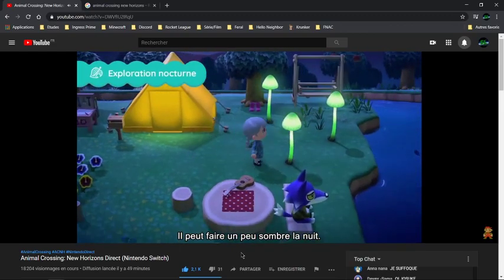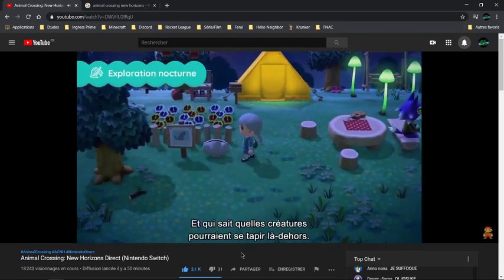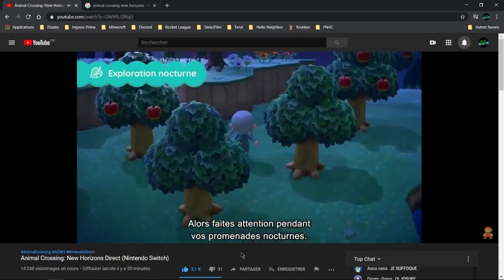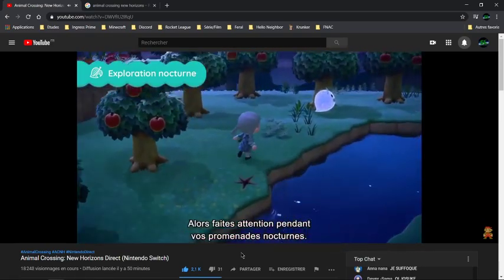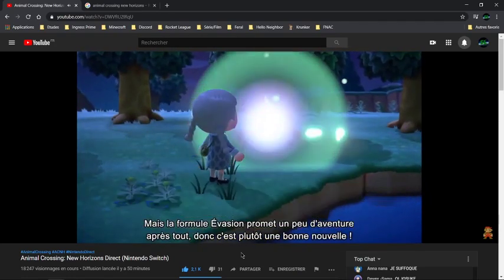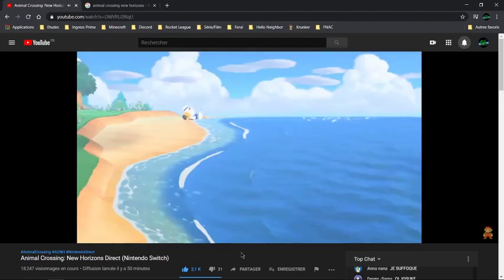Nighttime on the island can get a little dark. You're on your own, and you never know what creatures might be lurking out there. Please be careful when taking a late-night stroll. The getaway package promises a little adventure, so if you think about it, this is actually a plus.